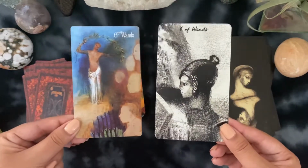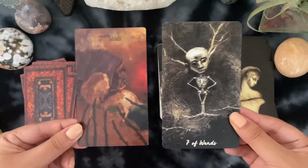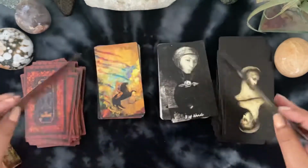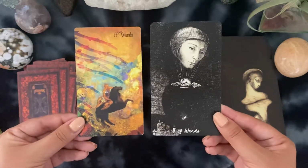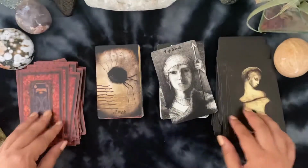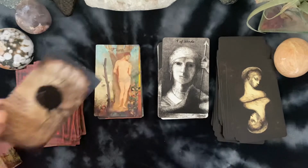I believe this was the World in this deck. I love this Seven of Wands. And then I believe the Lonely Dreamer has two Eight of Wands cards. So this is one of them. And then this is another. And I believe the Spider shows up in this deck as a different card.